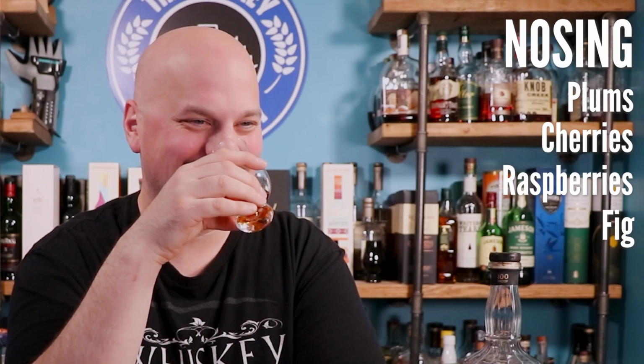It's got kind of these deeper, darker notes, like dark fruits, right? Like plums, cherries, maybe raspberries, a little bit. Figs, maybe. I need to eat a fig again sometime soon. I feel like I'm forgetting exactly what figs taste like, but figs. All right, we'll go with it. So on the smell, that's mostly it. All right, let's go ahead and have a taste. Cheers.